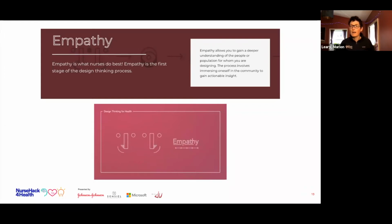So we're not going out as researchers, clinicians, providers, whomever, and telling people what we think their problem is. We're really allowing the people to show us and tell us what they know their problem is so that we can accurately define the problem and create a solution that best meets their needs. And again, for this to be a human-centered process, we really do want to co-collaborate with the people who are our stakeholders throughout the entire process.